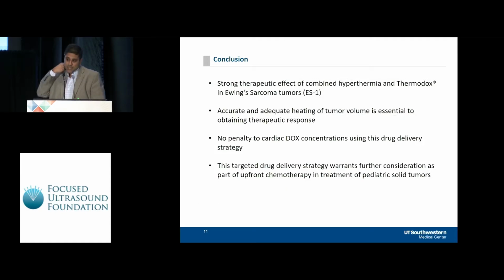So the conclusions, it's a pretty, I think, self-explanatory study. The conclusion is that there's a very strong effect when you combine hyperthermia and Thermodox in this particular cell line. And I think this is true of a lot of pediatric tumor cells that do respond well to chemotherapy. I think the message I would say is that accurate and adequate heating is critical to obtaining this therapeutic response, and would be the same clinically.